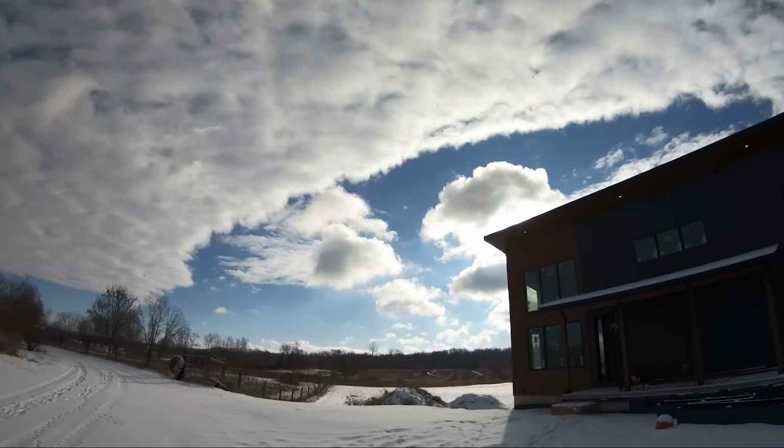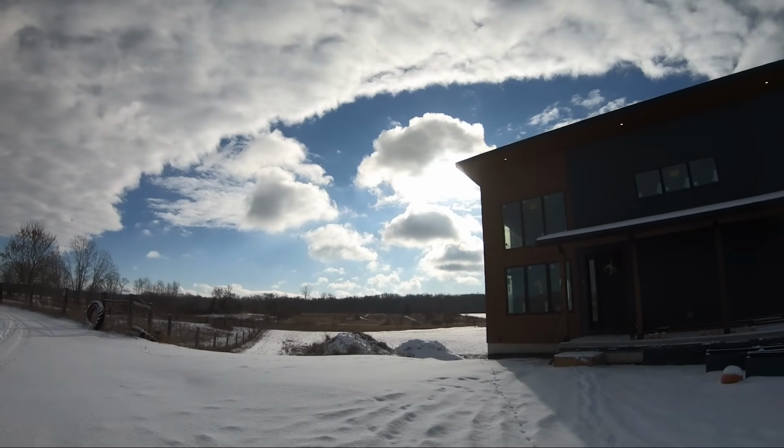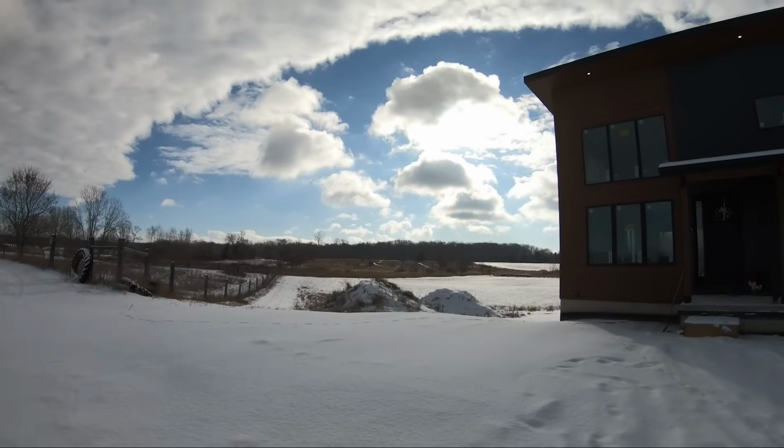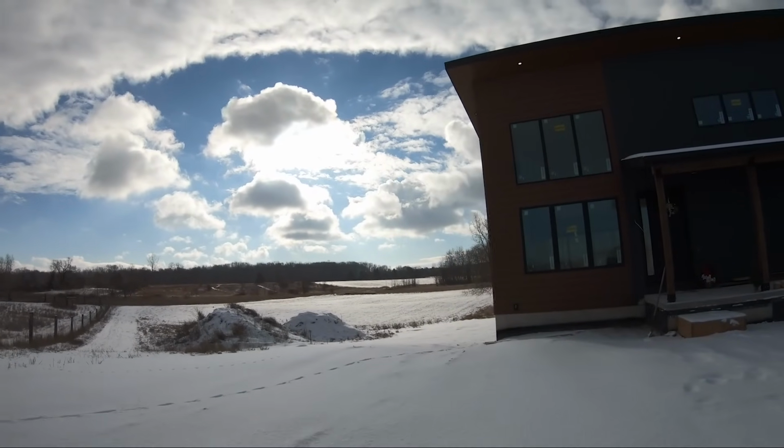Wow, guys, it is absolutely gorgeous today. Look at this weather. It's finally warming up just a little bit. I'm not sure the temperature, but I'd say it's close to 30 based on the snow melting a little bit. All right, well, let's take a look inside and see what we have going on today.